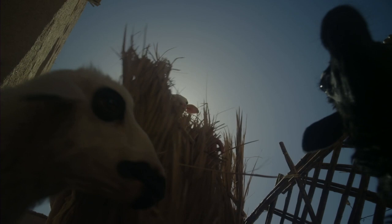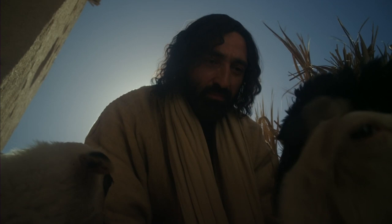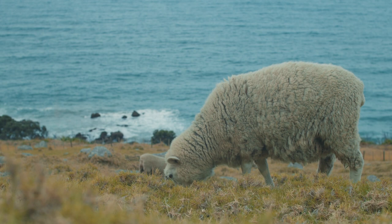Isn't that reassuring? It's so comforting to know that the Good Shepherd will lead, guide, and protect us. No matter where we may be stranded in life, he will lead us to a better place. No matter what predators may be lurking, he will protect us and lead us to a safe place. But there's more in Psalm 23.